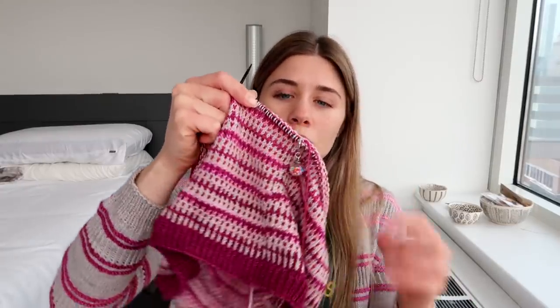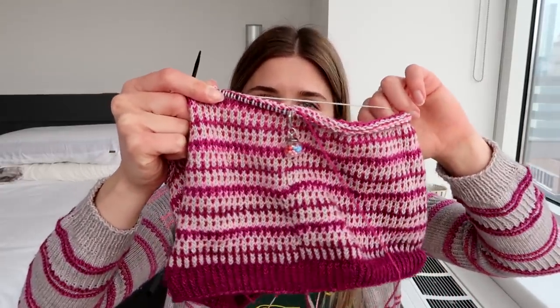But I would really like to finish this up in the next week because this is my next closest project to being, well, that's not true. I'm gonna show another one, but this one's really close to being finished. I am halfway through the 4th of 6 repeats, so I am getting really, really close, and I think it's gonna be so nice and cozy, and I really like how it's looking.